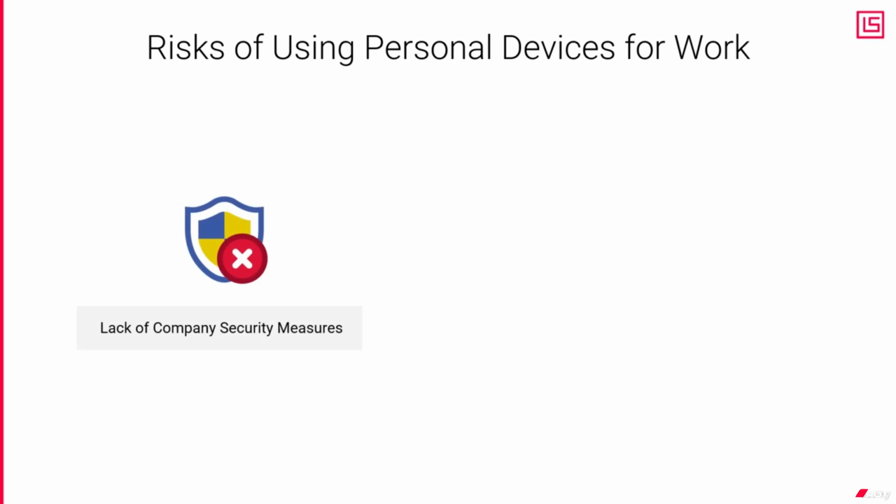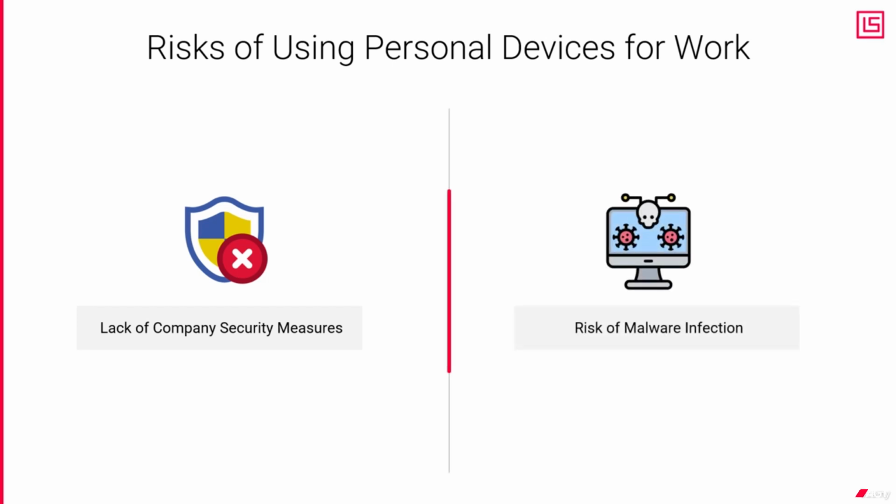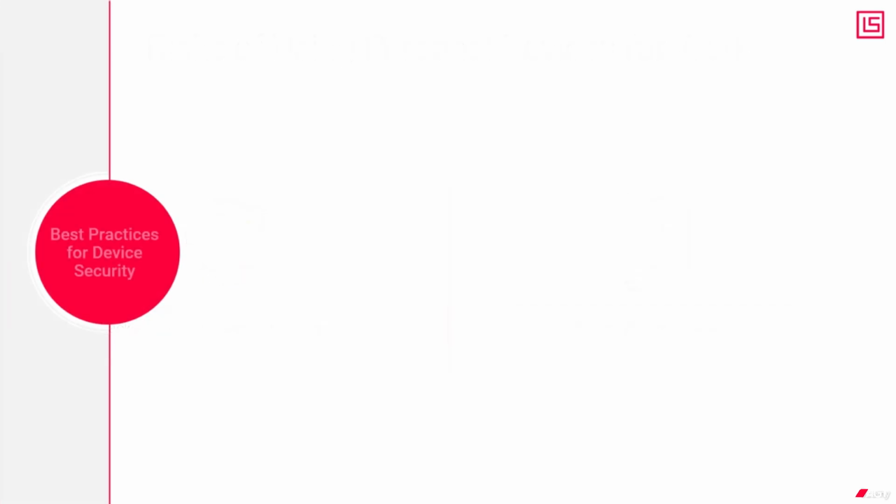Personal devices might not be equipped with the same robust security software and protocols that company-issued devices have. This can leave them more vulnerable to cyber attacks such as malware infection. A single click on a malicious attachment from a phishing email on your personal device can have serious consequences. Once your device connects to the company's VPN, the malware can infiltrate the entire network, compromising sensitive data. Here are some key practices to mitigate the risks associated with using personal devices for work.